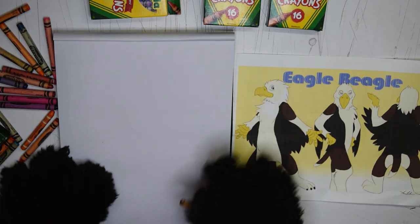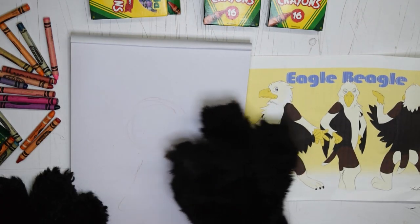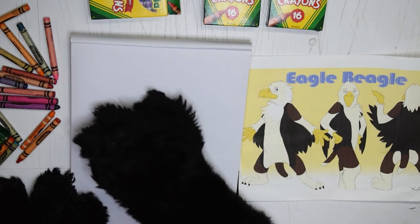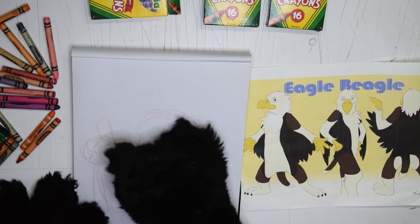I'm going to use brown for doing the initial sketch. I cannot just go and start coloring something if I don't have a sketch first. It is very important. It is just a basic pose, nothing very complicated.